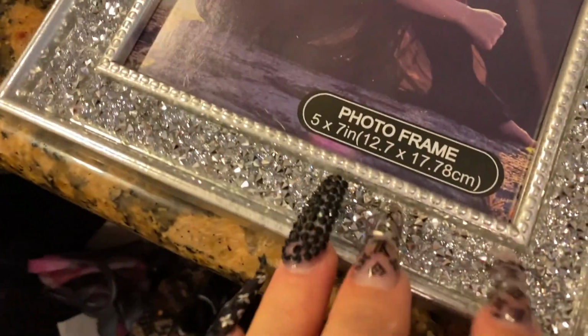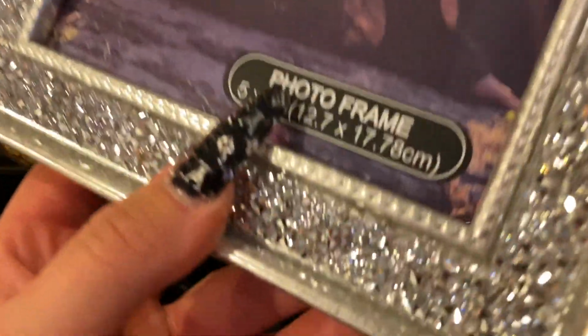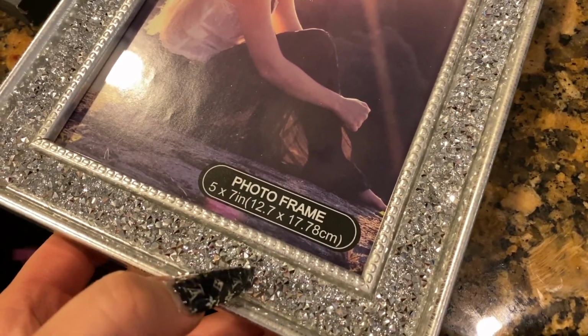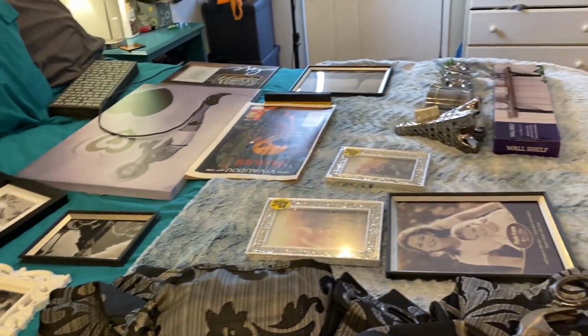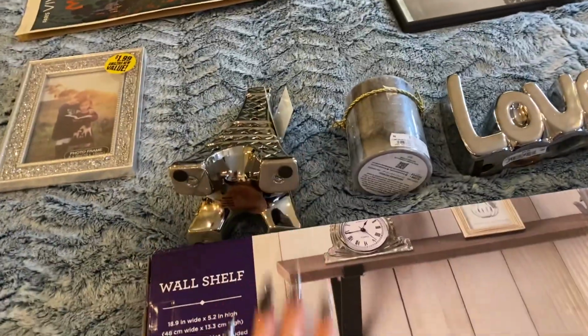Bunch more to go. I love these. How are these at the dollar store? Oh my god. Wow. So pretty. And it's not just like glitter. It's actual rhinestone tape stuff. So we have to do all those. And then I'm loving little stuff we got to put on the shelf.